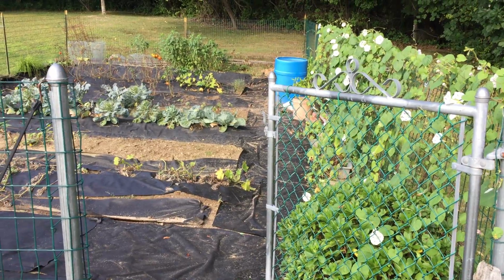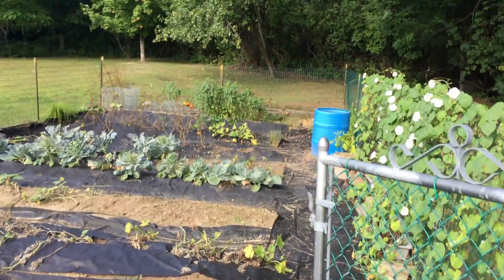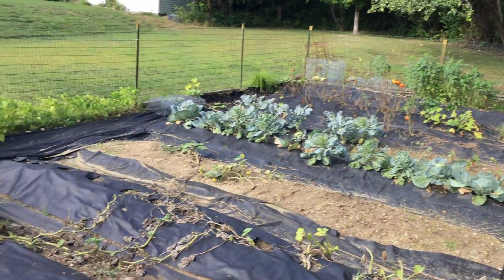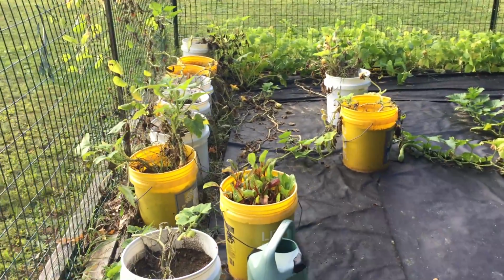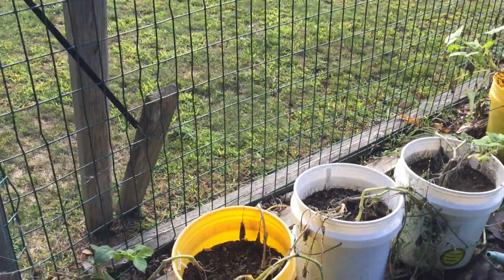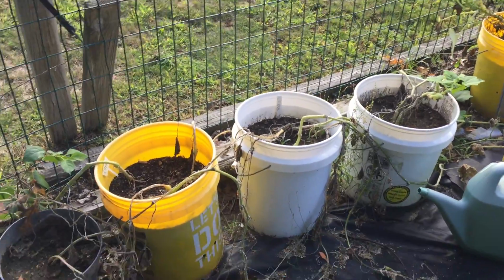All right, it's that time of day. This might be the last one for the season. Today is the 13th of September. I'm sorry, 12th of September. And the garden is certainly starting to deteriorate. We've already thrown some of it out, so we'll just start in the normal order that I look at things and show you around the place.